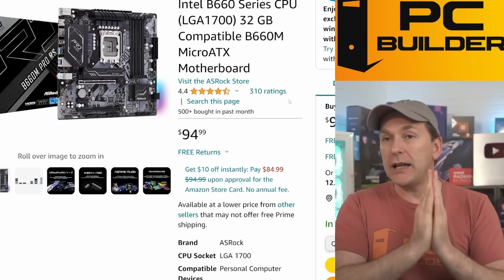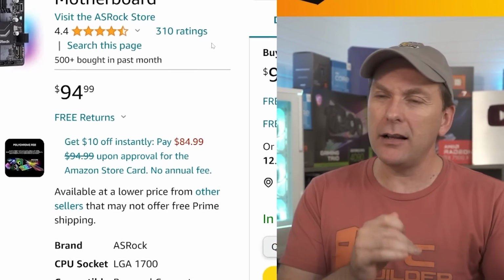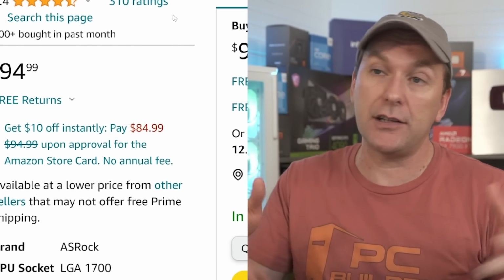I will say update the BIOS on this board to the latest non-beta version, because the earliest versions of the BIOS had a little bit of a problem with this CPU. However, they fixed it, so just update the BIOS.